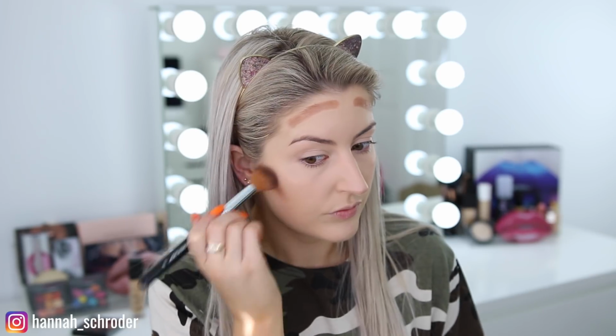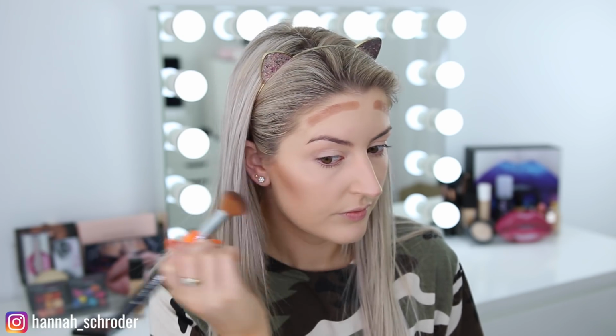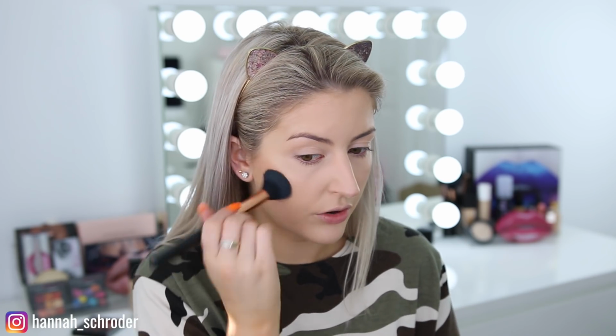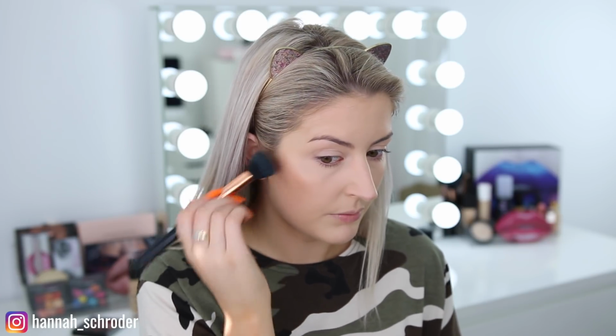And I'm just taking my Extreme Structure F04 contour brush to blend it out. And then I'm going to be taking my Hoola Light by Benefit and I'm using my F05 contour brush just to set that cream contour in place. And I'm just placing the powder a little bit higher because I went a little bit too low with that cream contour. So I might have to bake as well just to even it up.